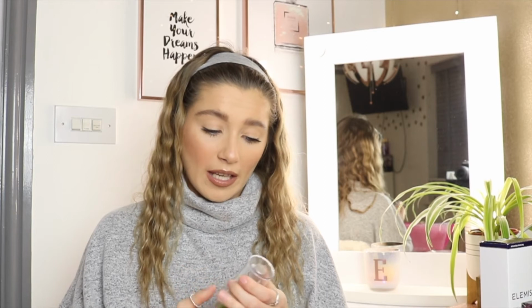But Molly Mae raved about this as well. Obviously she's going to rave about all of this stuff because it's all of her favourites, but this is meant to be amazing. She swears by it. You've got to use it AM and PM. Gently pat around the eye area, including the eyelid. So yeah, I'm going to incorporate this as well. I have tested this out a few times and it does feel really nice and smooth.